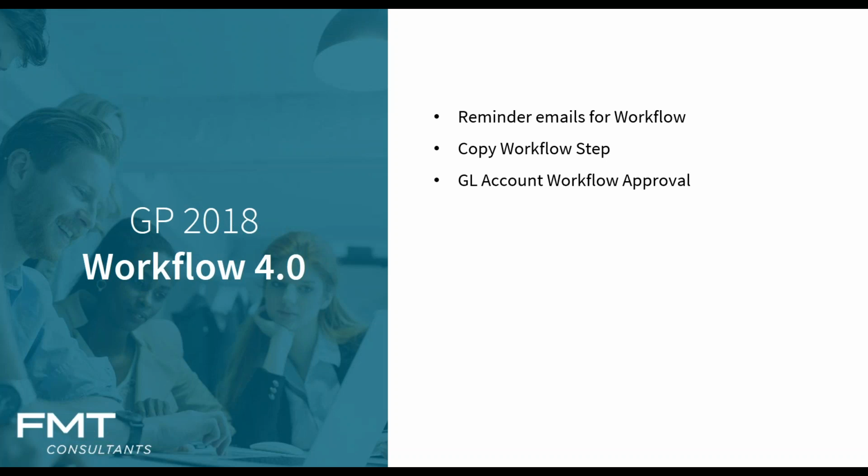Some of the things we see with those incremental advances are reminder emails for workflow, so better communication in terms of being able to send out those reminder emails for approvals that need to be addressed, or rejections, or those types of things. We can make the configuration of the workflow step more efficient through copy features. So being able to copy it rather than having to reconfigure it really gives you a head start in terms of configuring that workflow solution through the hierarchy process for that particular workflow type.